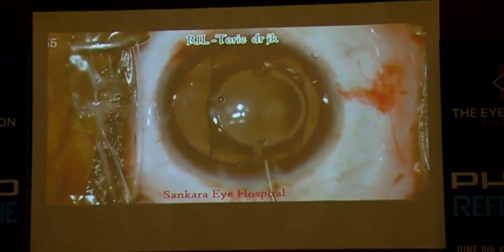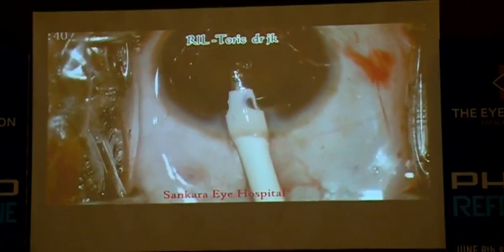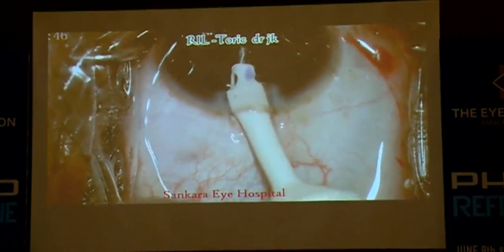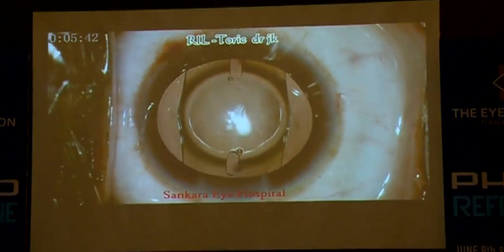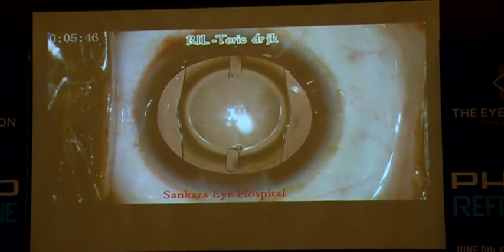It's an unedited video. It's the full time. It will take almost 2 to 3 minutes. And one port is good enough. Sometimes we don't make this port also. The main incision is good enough. You can bend the Sinskey a little bit, a curved one, and you can pull and do it. You can bend your Sinskey instead of straight, a little bit, and you can do that too if you don't like the other port.